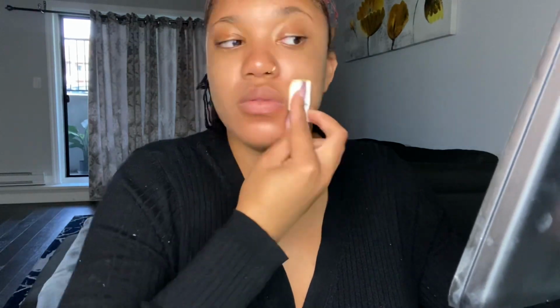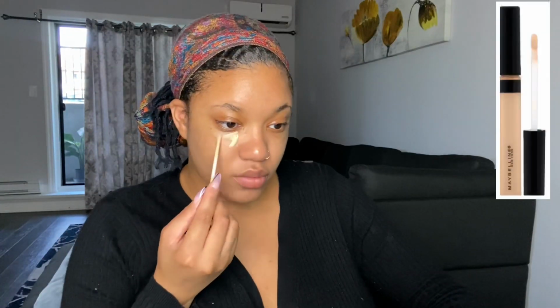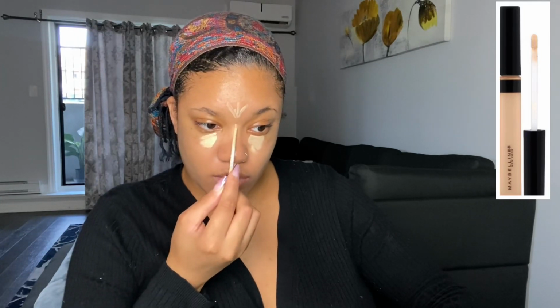For my foundation, you guys can see that I do not really like full coverage. I only wear a very small bit of foundation, as you guys can see, just to cover the redness around my face. But I don't really mind if my scars show through. I feel like it gives me a much more natural look, which is the look that I like to go for. So I'm going to be using my Maybelline Fit Me concealer. I'm going to leave the color down below because I don't know it off the top of my head, but I'm just going to apply this, as you guys can see, and I'm going to use the other side of my sponge to spread that outwards, and I'm just going in using tapping motions.